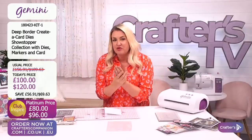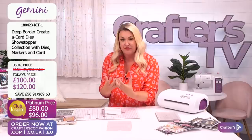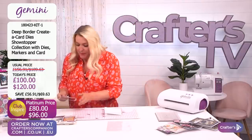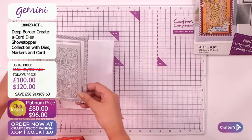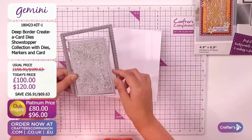Now, yes. I thought I would try and do a simple card that was really quick and easy, looked absolutely stunning, but used all the different elements of these, right? So, what I'm going to do is start and use that Baroque frame. This is the one that I'm loving, right? There we go. So, I'm going to take this one here.